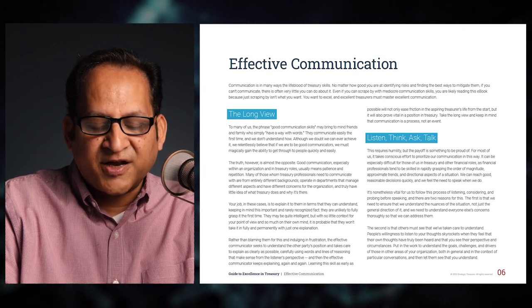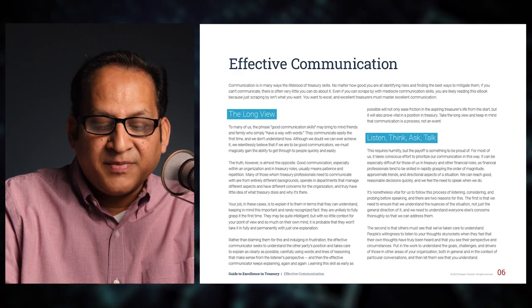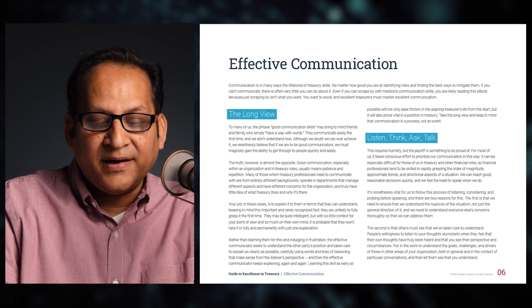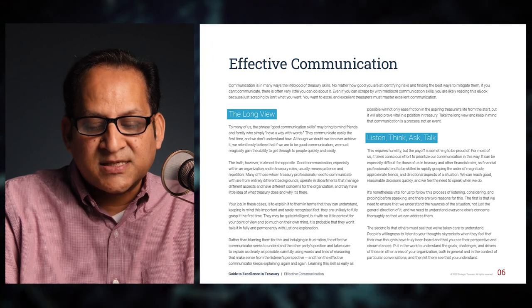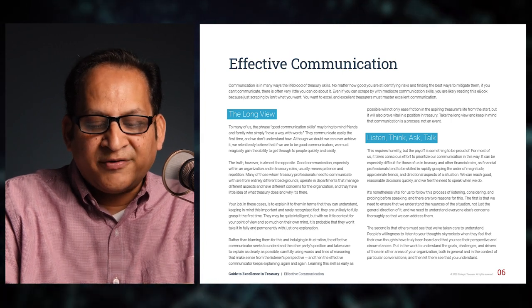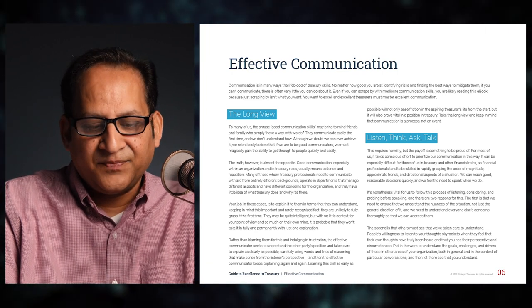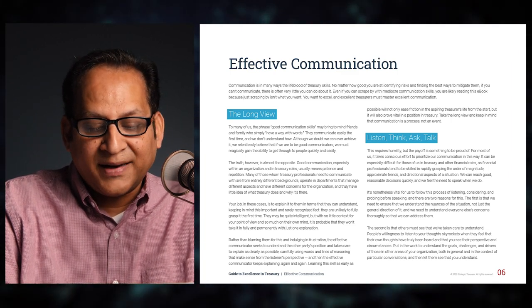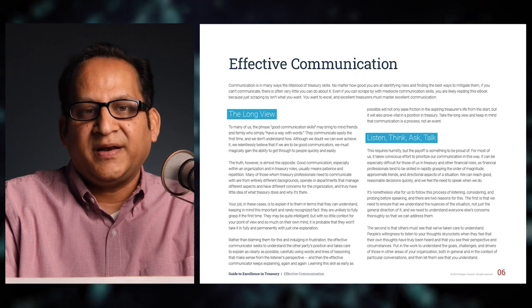Many of those whom treasury professionals need to communicate with are from entirely different backgrounds, operate in departments that manage different aspects and have different concerns for the organization, and truly have little idea of what treasury does and why it's there. Your job in these cases is to explain it to them in terms that they can understand, keeping in mind this important, rarely recognized fact: they are unlikely to fully grasp it the first time. They may be quite intelligent, but with so little context for your point of view and so much on their own mind, it is probable that they won't take it in fully and permanently with just one explanation.